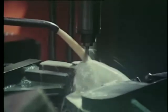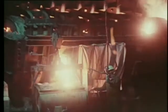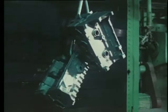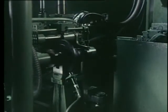In Belfast, Northern Ireland, Ford's unique sonic idle carburetors are made. These are winners of a design award for technical innovation. At idling speeds in town traffic, they cut petrol consumption and exhaust emission. Each one is individually checked 100%. Engine castings are manufactured at Dagenham, England. But to handle production of transaxles, Ford built another completely new $60 million plant at Bordeaux in France.